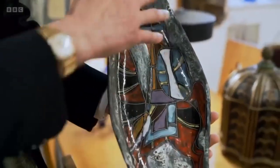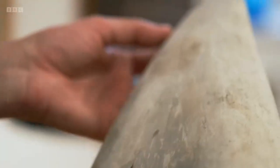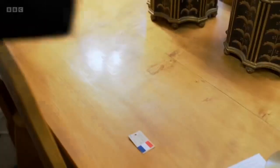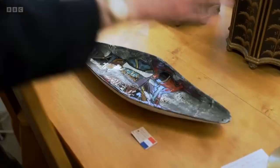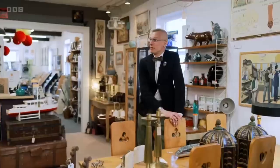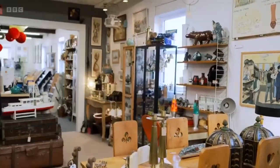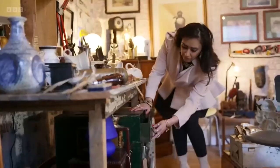Now, Marcello Fantoni is a great name. Like anybody who's really successful, people end up copying him. And I can't see any marks that relate to Fantoni. But what's really nice about it is the detail and how well it's decorated. It's got £90 on it, but I'm going to leave it here right now because there's so many wonderful things, so I must get on with it. One for later, perhaps. But for now, the rummage continues.